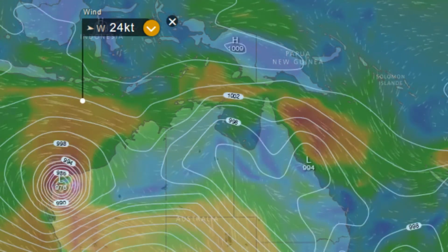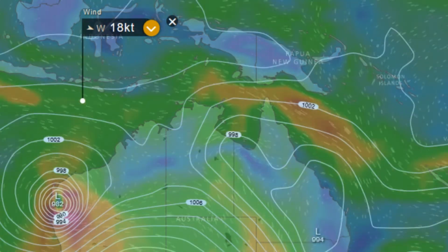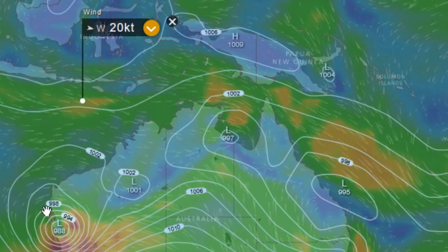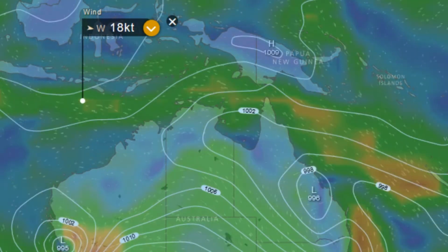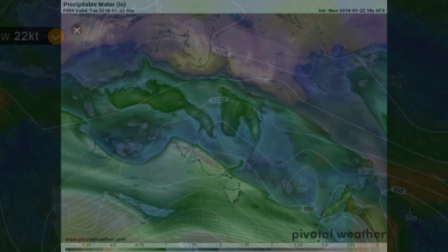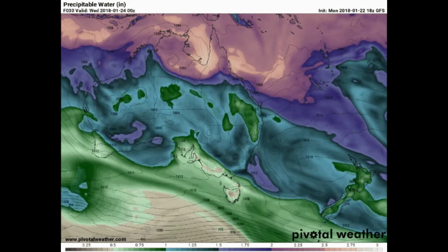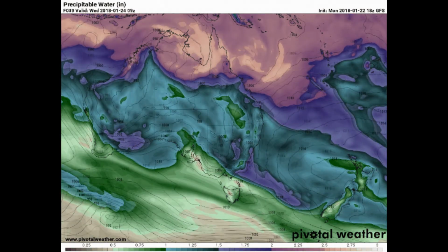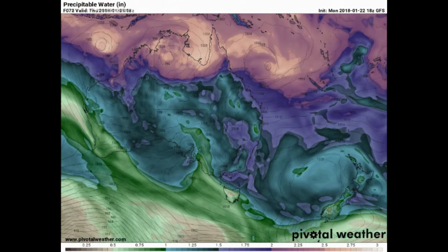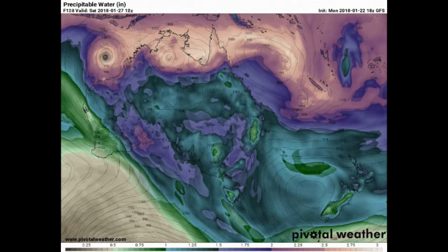And is this 90P going to recurve and come back into the Gulf and across Cape York? Now here's the GFS precipitable water. This is the latest run. You can actually see the low pressure systems. This one is actually showing up 3.